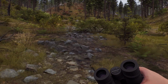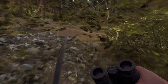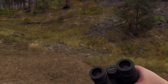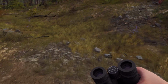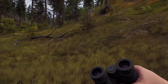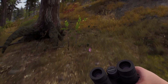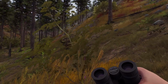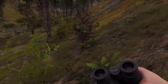Shouldn't be too hard to find him out here, but just gotta find the blood. He's not really bleeding that much. See how little that blood can be? You can easily miss that if you're not careful. If you don't make good shots, like I did there, which are terrible shots, this is what you gotta put up with. So to make your life a lot easier, you want to be able to take very good shots. If not, your tracking will be a nightmare. Especially if you're in the woodlands and there's a lot of trees and bushes. You want no part of that.